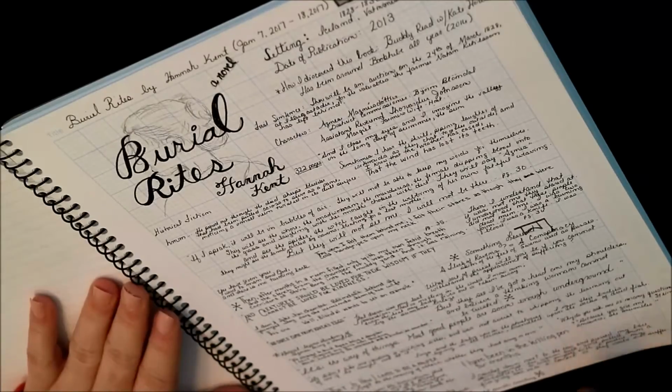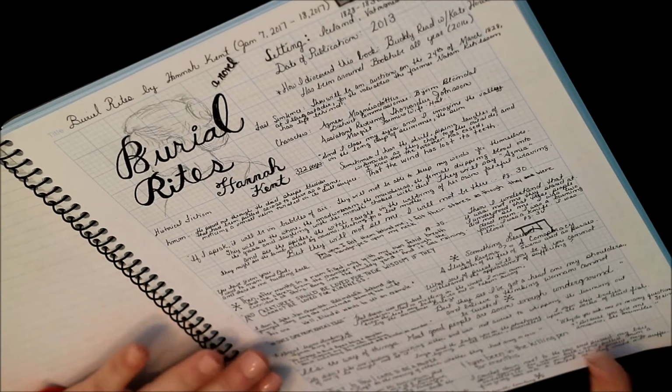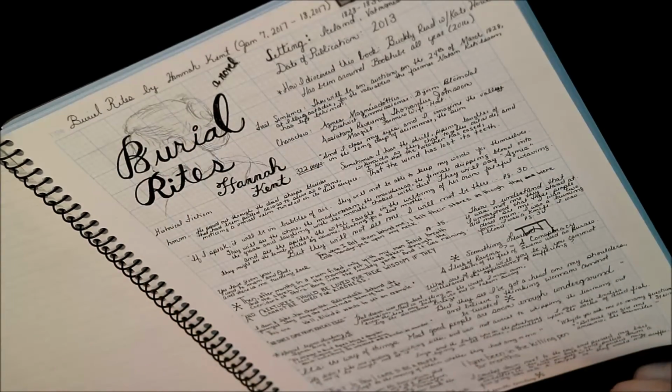And then here's Burial Rites. Now something you might notice, and I've been doing this since I had my other book journal even, is I kind of try to mimic what's going on the book cover.